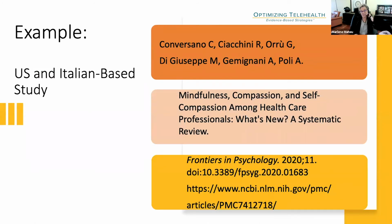One is a US and Italian-based study by a number of professionals. The study is called Mindfulness, Compassion, and Self-Compassion Among Healthcare Professionals: What's New? A systematic review. I'm reticent to pronounce the names of these clinicians, these researchers. They're rather difficult, but I'll give it a try. Conversano, Ciaccini, Orrù, Di Giuseppe, Gemignani, and Poli. Right, so 6 researchers got together on this team to produce this.